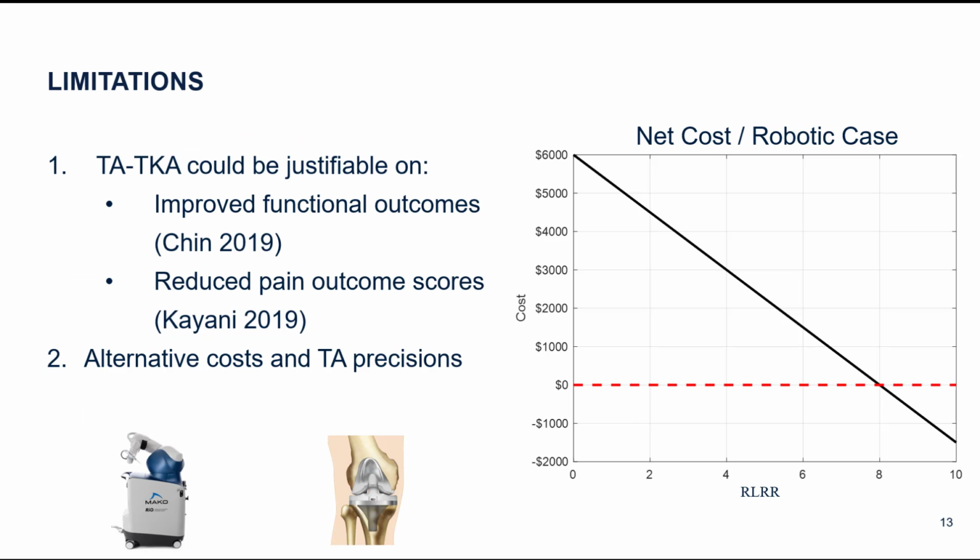This work does have some important limitations. First, this simulation does not consider other possible reported benefits of technology-assisted TKA surgery, such as improved functional and pain outcome scores, which may justify its use on other grounds. Second, the study only assesses economic impacts assuming a single cost of revision surgery and cost of intervention, which may not reflect all practices or technology-assisted interventions.